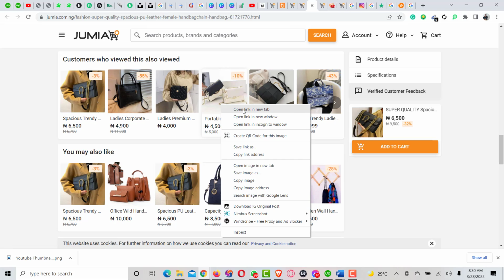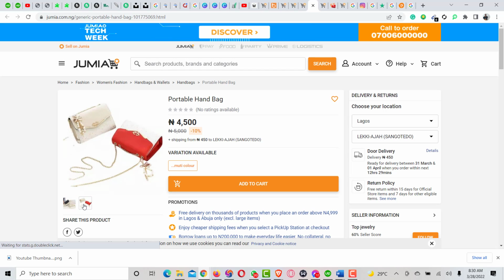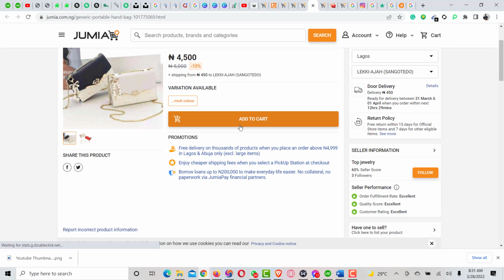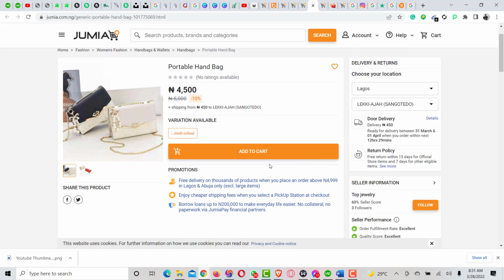Looks nice in the picture, but I can't actually say if I can buy it yet because it's a new product on the platform, so it has no reviews yet, and probably that's why the price is so low and there are not many pictures previewing the product. It might also be from abroad. This seller might not have it available in the store, so either of the two. So let me close this.